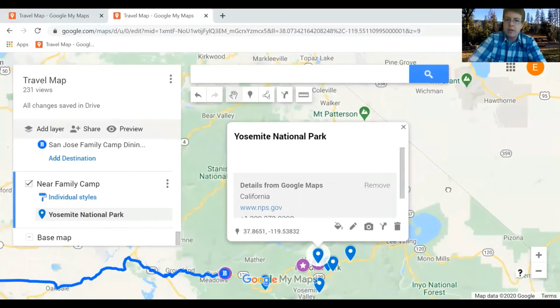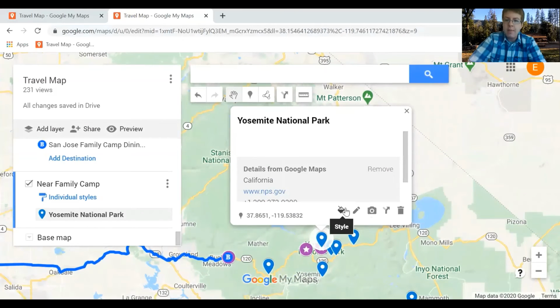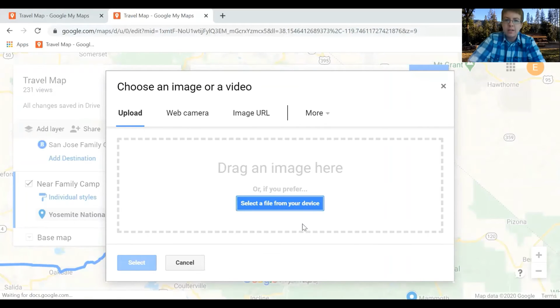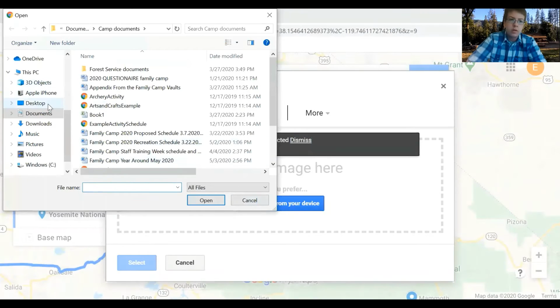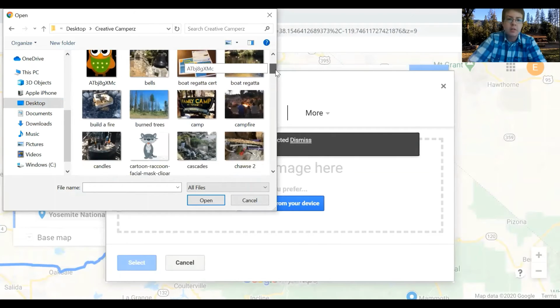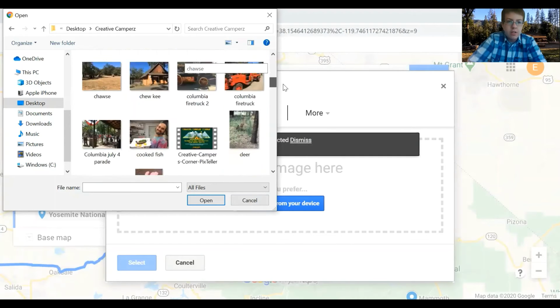And when I have these items on my list, I'm able to even add an image or video of my own to this map. So maybe I want to drag an image onto this. I'm going to select a file from my device. So with this, I'm going to select an image that I want to put into this place on the map. I'm going to select from the file Creative Campers and get a nice picture of Yosemite.